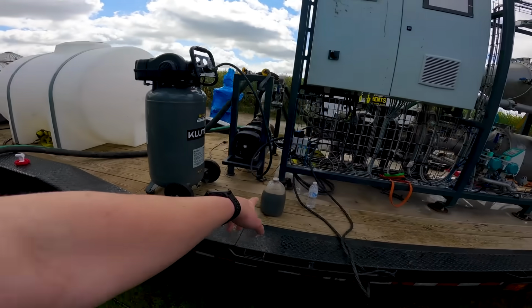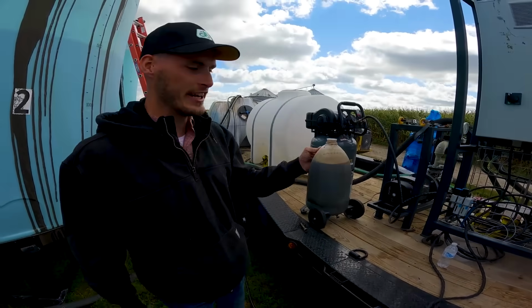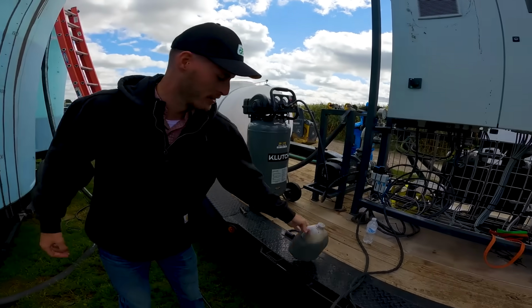What's in this? This right here is just raw. This is what's going in, and I wish I had it in a different container. I could pour it into one right now real quick.